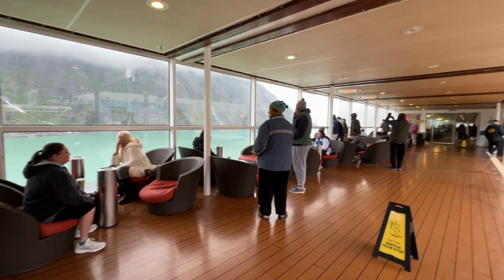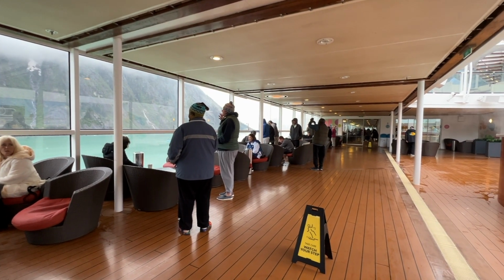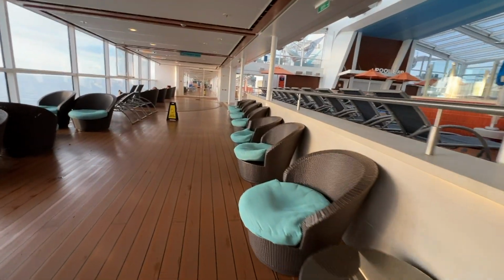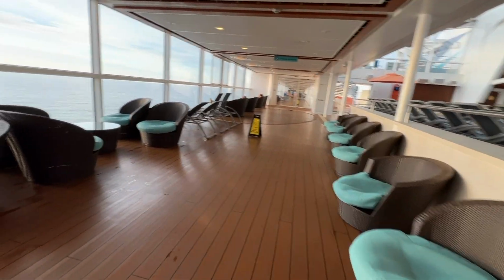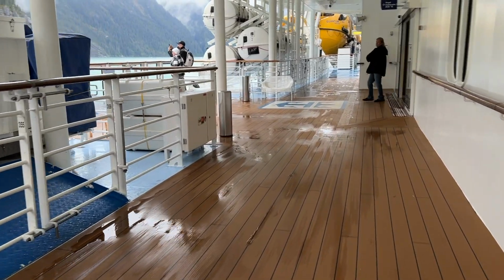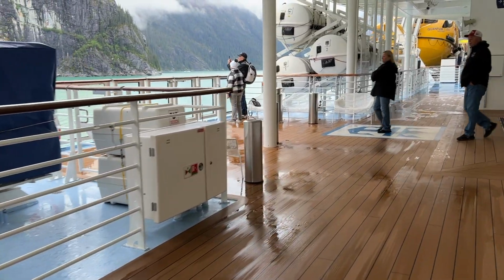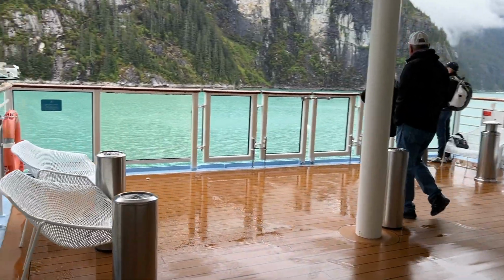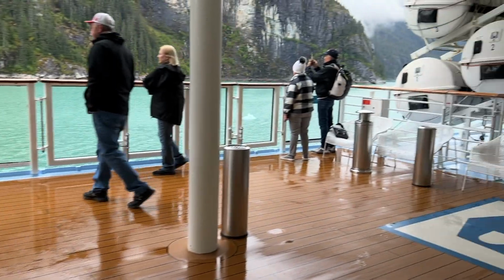The outdoor pool area has nice large windows. These folks are in the smoking area and enjoying the view, and there's a similar setup on the opposite side of the ship for non-smokers. The promenade deck is similar in that there is a smoking side and a non-smoking side, but this level of the ship offers unobstructed views much closer to the waterline.